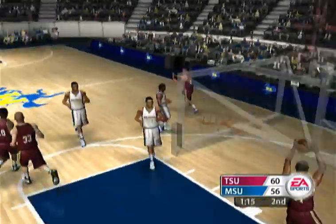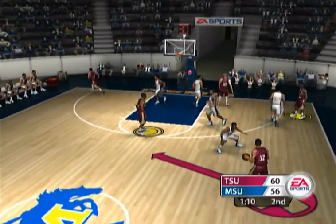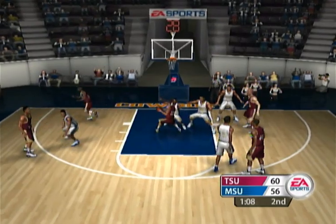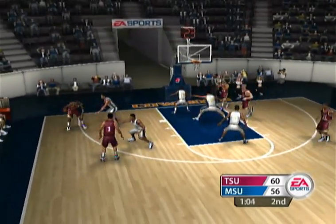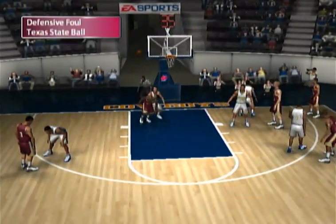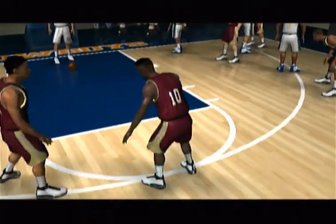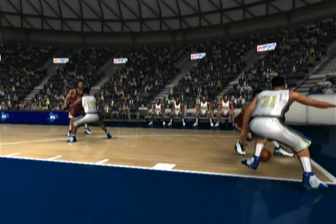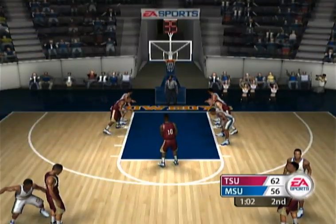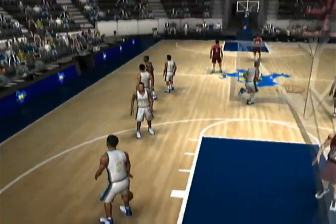And up off the glass. The penetration inside. Number 10 draws the personal. He takes the hard hack in the air, but he lays the ball in. That's what you take for the team, Brad. The replay reveals the hit. He'll get one shot. Makes the foul shot. Timeout's called.